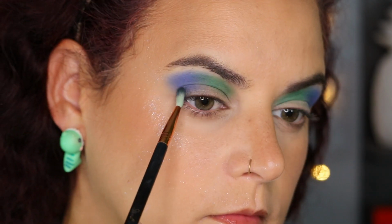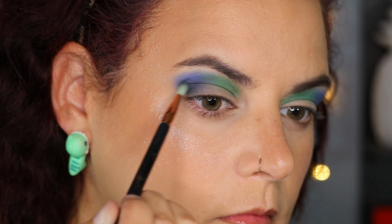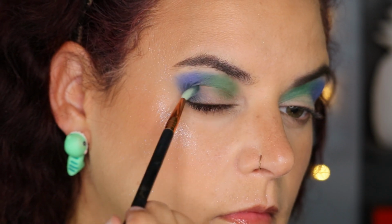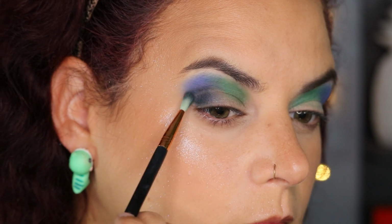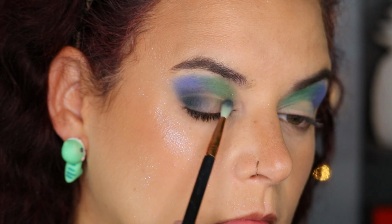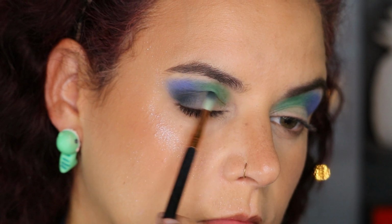Next, I went in with the Sigma E36 brush and applied the shade Organized AF. I had some issue in getting it to apply right into the crease, but I will talk about that later on in the video. I'm blaming the eyeshadow primer that I used rather than the shadow. I didn't have any other issues with this shade building up anywhere else that I placed it, just in the crease. And so I think that the culprit was the primer, not the shadow.